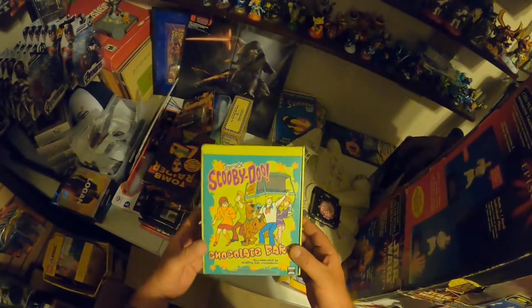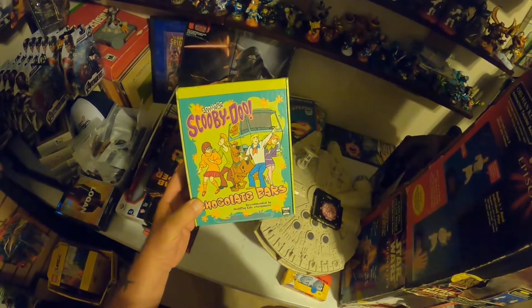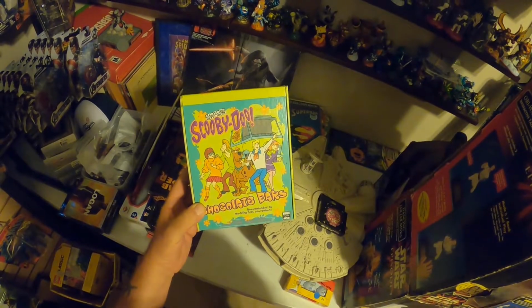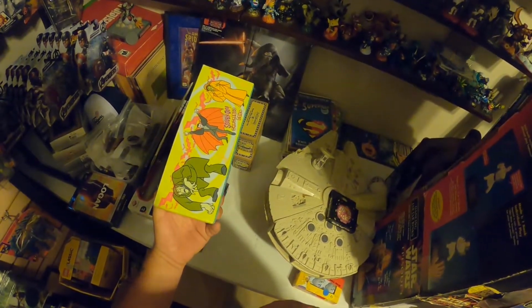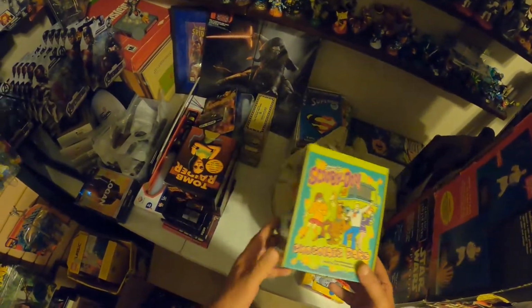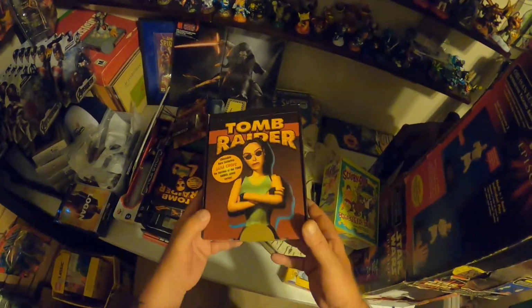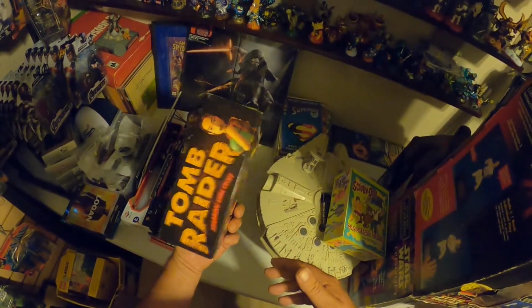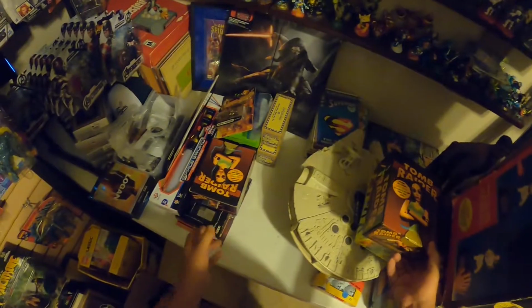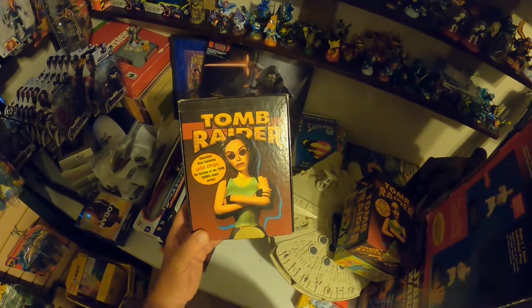Picked up some old chocolate boxes. What I'm going to do with these is put the DVDs that I've got. I've got a whole collection of Scooby-Doo DVDs. I think it'd be a great little set to put them in. Tomb Raider chocolate box would hold the Blu-rays I've got for Tomb Raider. I've also got some Tomb Raiders. I'm going to bulk some stuff up and lot it up. Make it really, really desirable.